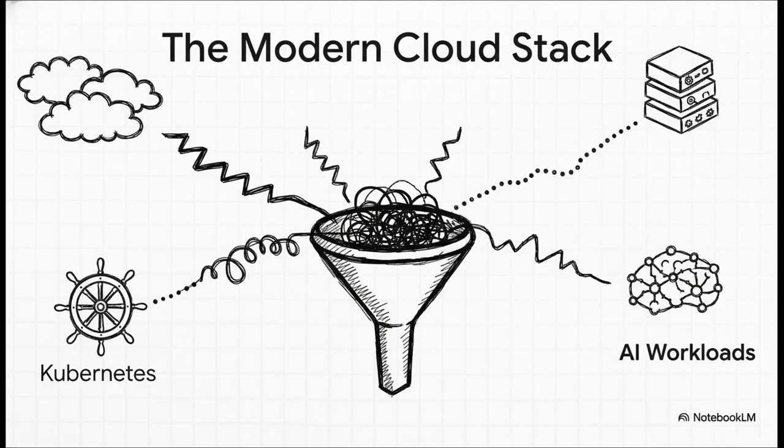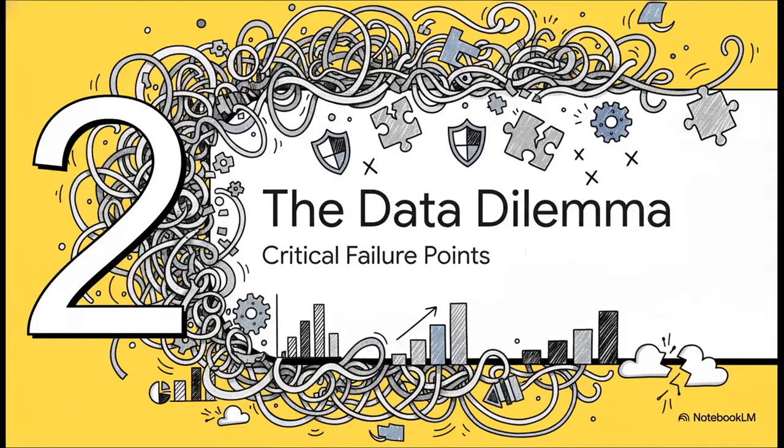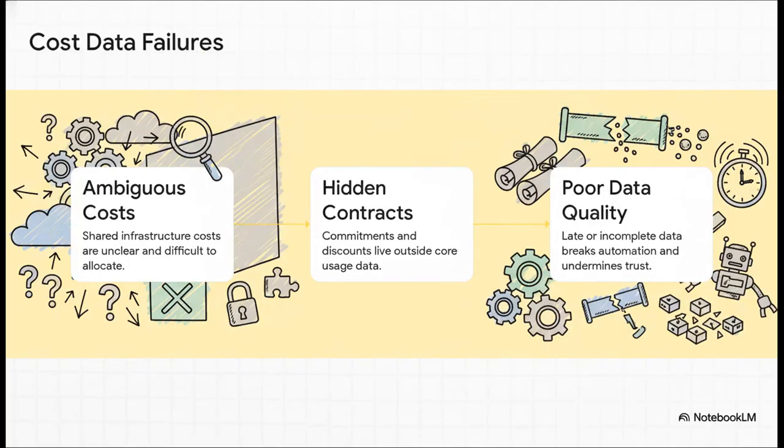And this just grinds everything to a halt, right? It slows down finance teams trying to track the money and engineering teams who are just trying to build cool stuff efficiently. And all that chaos, well, it leads to what we can call the data dilemma. And look, the problem isn't just that the data is messy. It's about what that messiness actually does to your day-to-day operations, the critical failures it causes. You can really boil this dilemma down to 3 major pain points that teams are hitting every single day. You've got these ambiguous shared costs, contract details that are basically invisible, and just plain unreliable data quality.